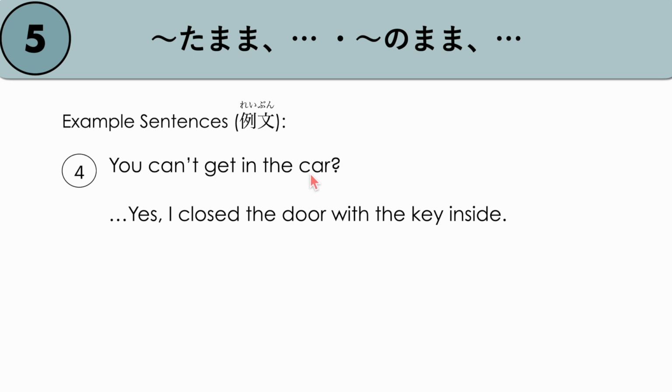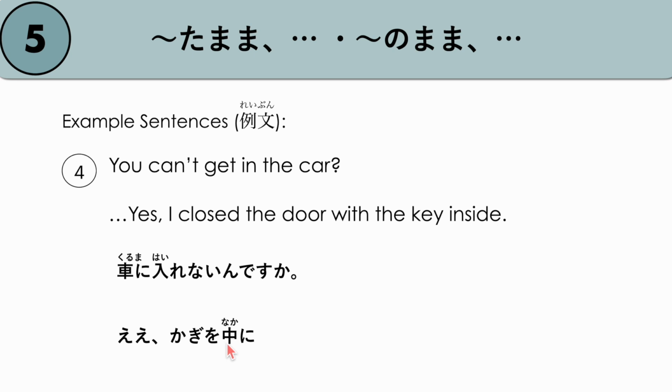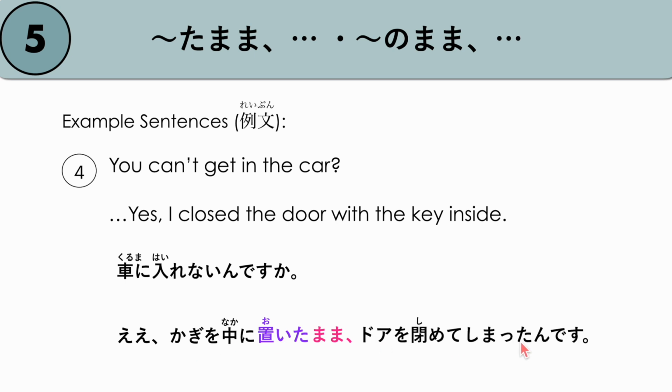You can't get in the car? Yes, I closed the door with the key inside. 車に入れないんですか? Can't you enter the car? Yes, 鍵を中に, the key inside, 置いた, put inside, 置いたままドアを閉めてしまったんです. Literally, it means I put the keys inside and shut the door. 鍵を中に置いたままドアを閉めてしまったんです. しまったんです means that the speaker regrets his action.